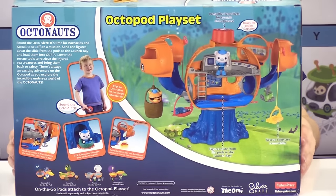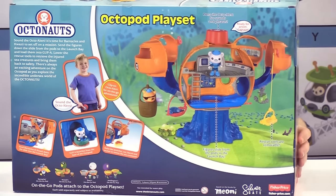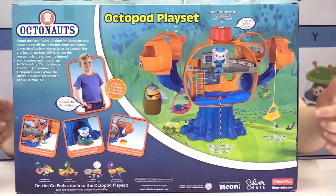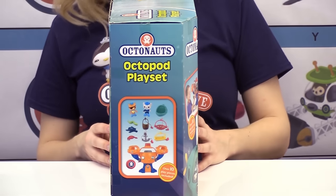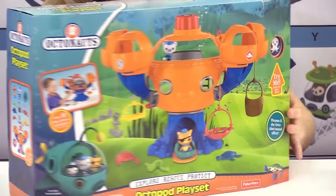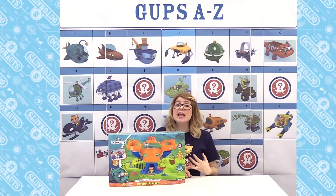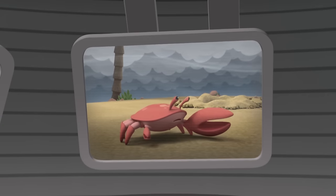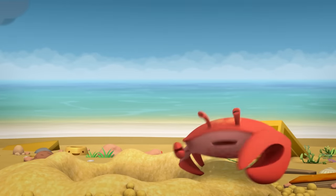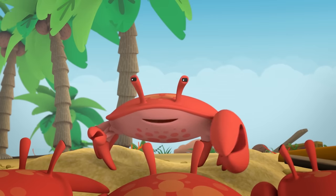Let's look at the back. All right, so you can take your figures, put them in the HQ, the launch bay. You can slide them down the pods through the tentacles. Man, this is gonna be so fun. It even comes with three creatures, a leatherback sea turtle, an eel, and a fiddler crab. And did you know, fiddler crabs have one small claw and one large claw, which they wave in the air to communicate with other fiddler crabs.